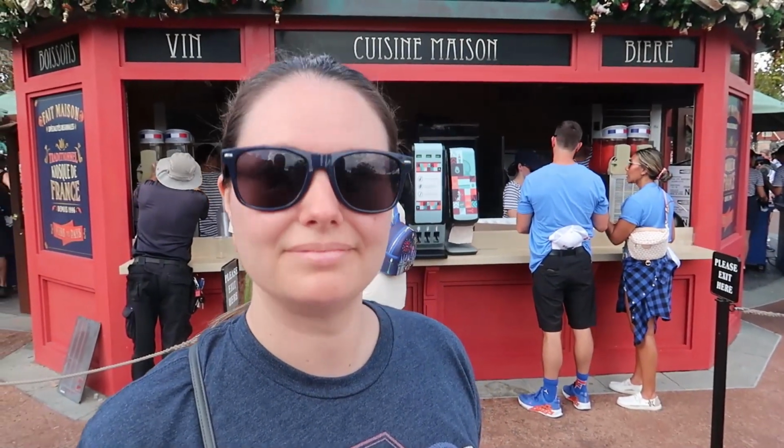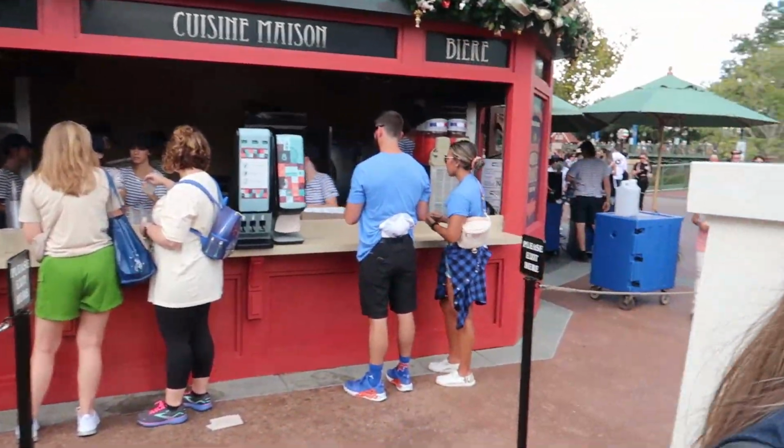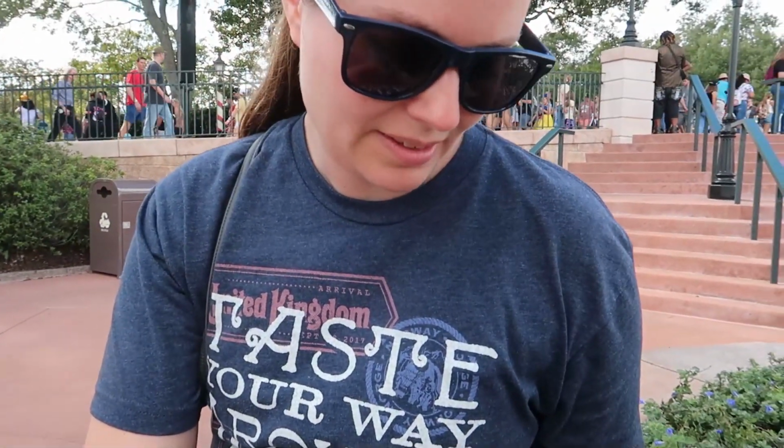That's the booth. That's Brittany in front of the booth. Yep. I found Remy. It took a lot. Battle for the creme brulee. You made it. I did. But it's all new. It's totally a new creme brulee. It says it is.